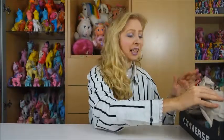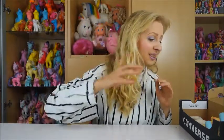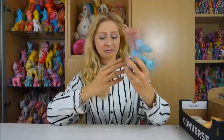This box of 4 ponies I think I purchased for 18 euro, so they might not be in the very best condition, but that's always the case with the stuff I purchase. I'm trying to get it cheap, and then obviously the conditions aren't the best. So what do we have here? As you see, the hair and stuff might not be in the best condition, but I love to work on the ponies.